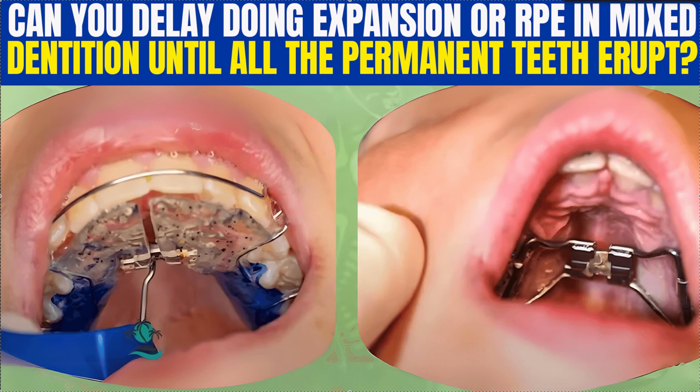Another reason would be growth issues, like the patient is growing in an unfavorable way. Definitely check out our cephalometric playlist, as well as the phase 1 course and the phase 1 playlist to understand that a little more. Cephs can be complicated, so I'm doing my best to explain it. You can always get a textbook as well.